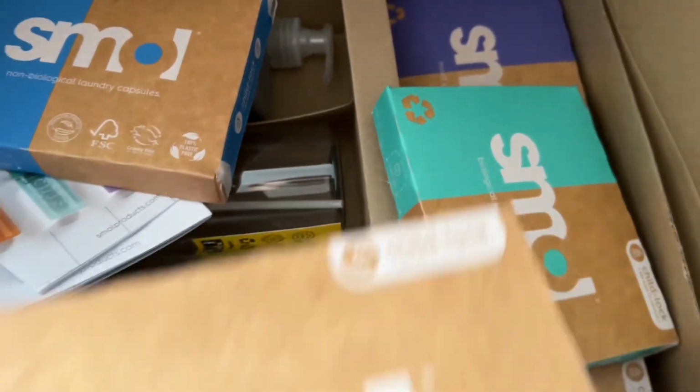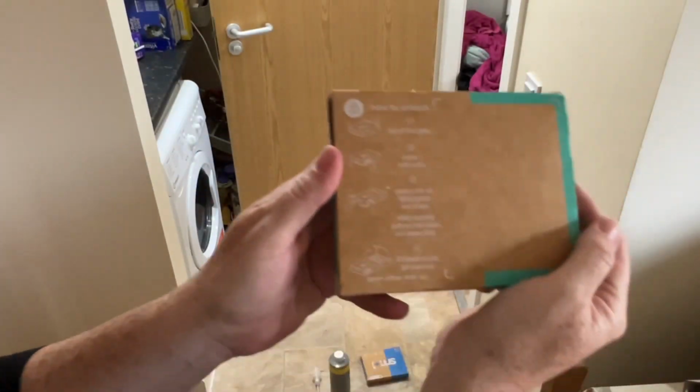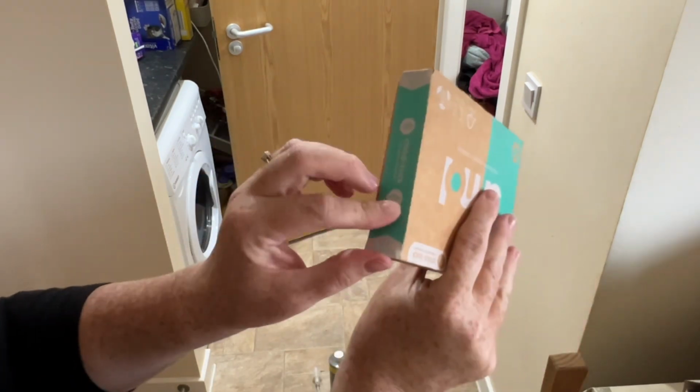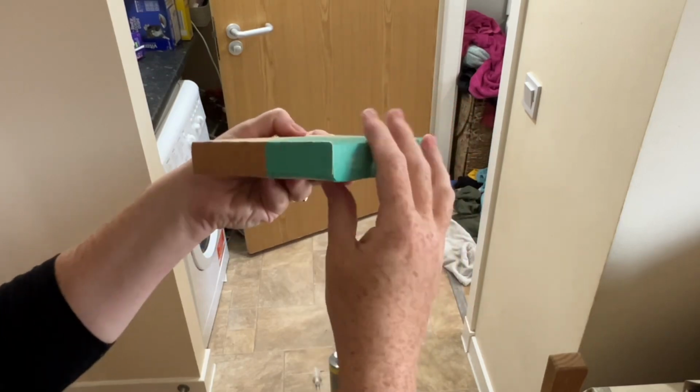Basically, they are a vegan, cruelty-free, eco-friendly company. They have no plastic in their products, and I think actually all their packaging is recyclable, or you can even compost it, so that's amazing as well.